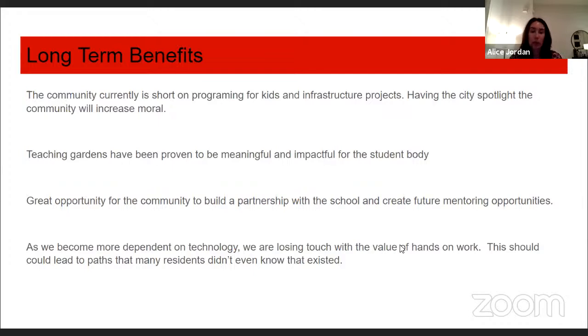As we become more dependent on technology, we're losing touch with the values of hands-on work. This community garden should reach out to residents that don't even know that it exists.